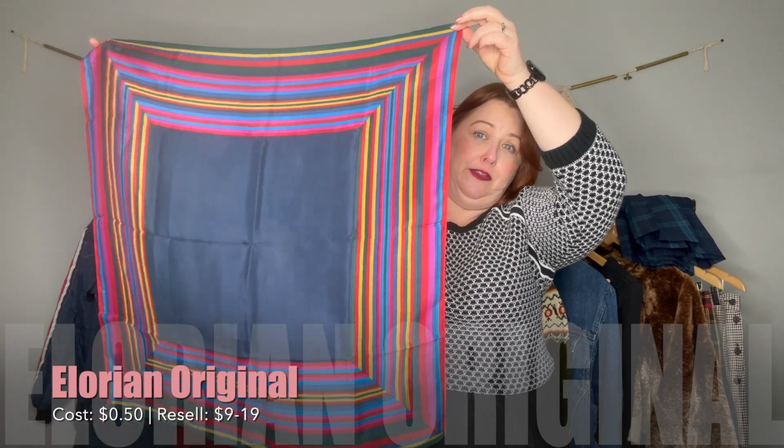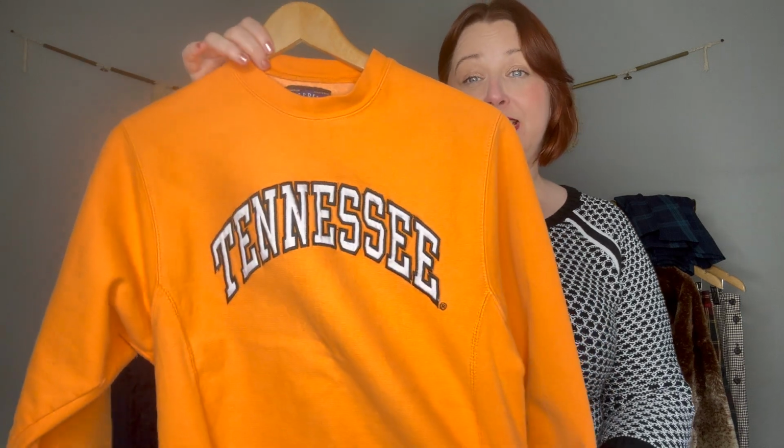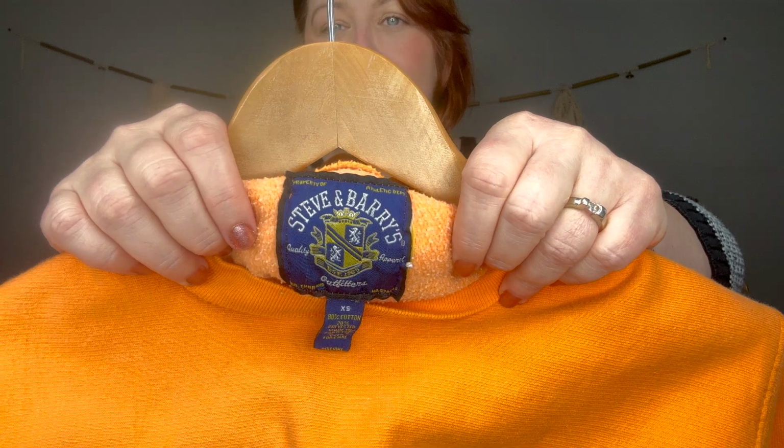I absolutely love this. Now this sweatshirt caught my eye because I am trying to branch out and get a little bit more sports related things. Obviously I have been very vocal about not knowing anything about sports, but when the price is right, I am willing to try things out, and the price was pretty nice on this. This is a University of Tennessee sweatshirt, but it is by Steve and Barry's Outfitters, and that is vintage.